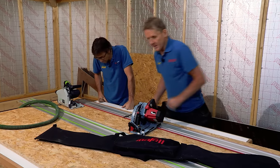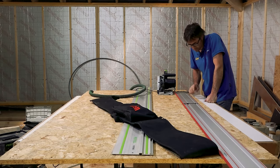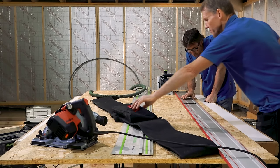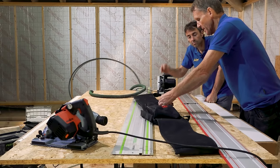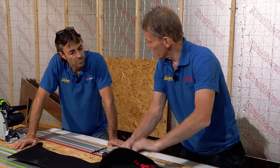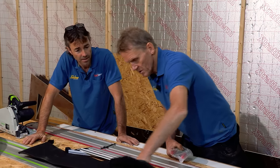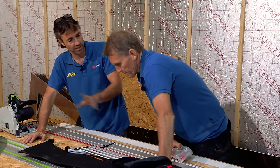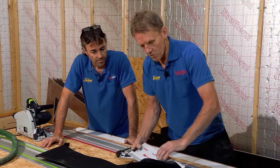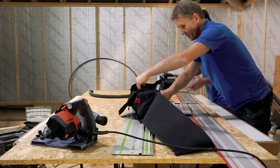If we're talking UK, I think for this set with the tracks, they do kits, and we're talking about 450 quid, that kind of money. So out of the tool shop, it's about £450. And that's for the rails and the saw. That's not for a dust extraction unit as well. That's just for the rails and the saw. That's all you're getting. There's the clamps. You get the clamps in, right?